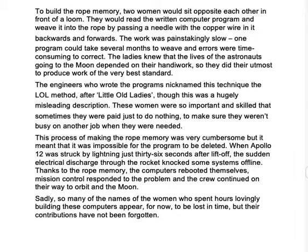The work was painstakingly slow. One program could take several months to weave, and errors were time-consuming to correct. The ladies knew that the lives of the astronauts going to the moon depended on their handiwork, so they did their utmost to produce work to the very best standards.